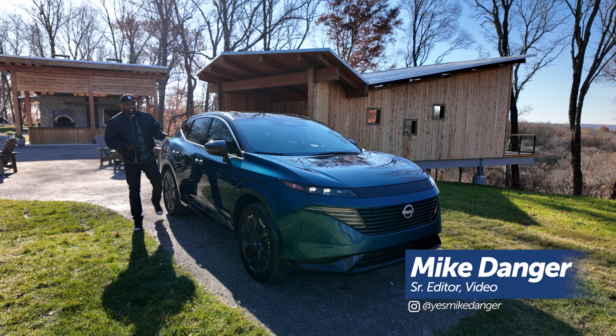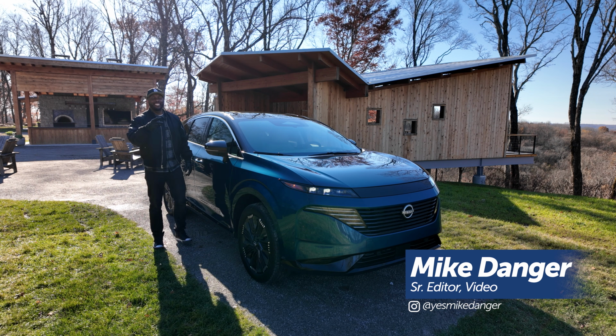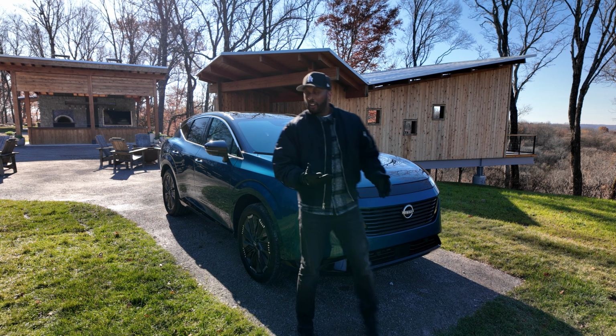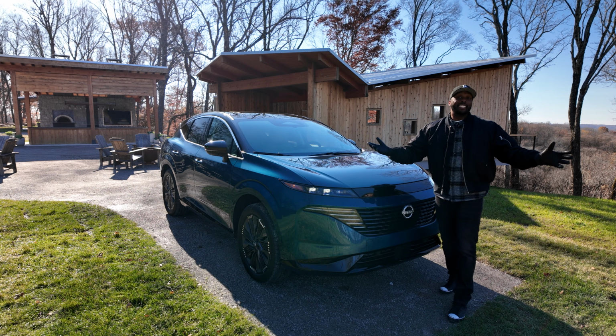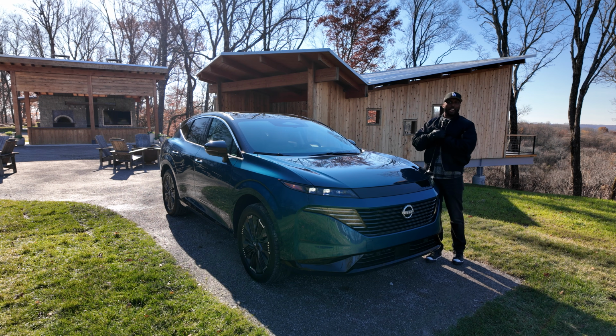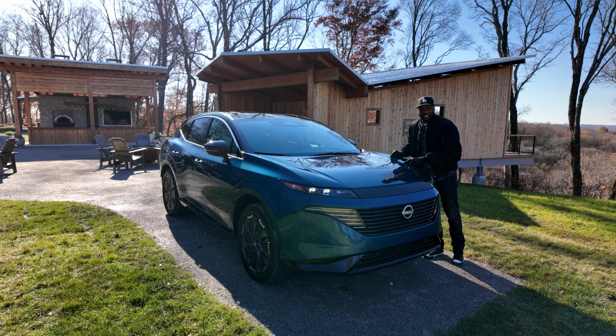Nissan has been on a bit of a kick lately. Ha, you see what I did there? No, seriously, they remodeled the Kicks, the Armada, and now the Murano. And I'm here in Tennessee bundled up because it doesn't get over 40 degrees right now out here. And I'm gonna take this on a test drive.